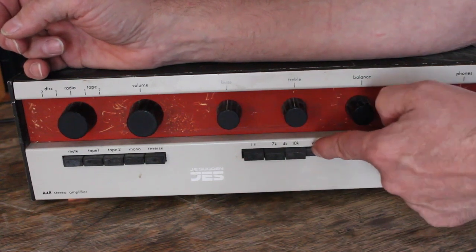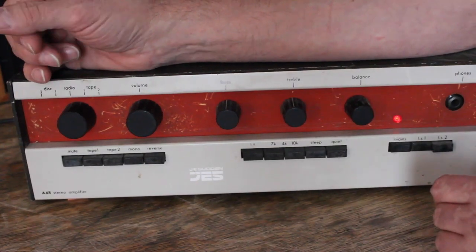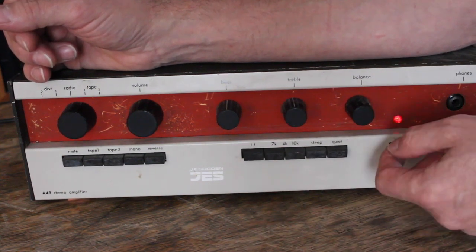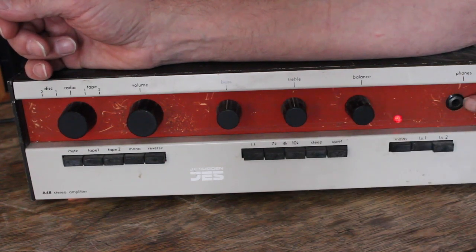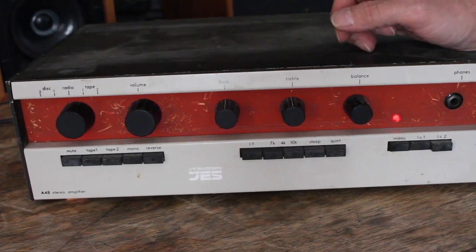And this button's steep, which I have pressed many times. It just doesn't sound very good. I don't know what it's there for, honestly. And quiet will just reduce the sound. This one says quiet. It will reduce the sound to really low, if you want to take a phone call or something like that. And then we've just got mains, speaker 1, speaker 2, headphones, an old-fashioned big headphone socket.